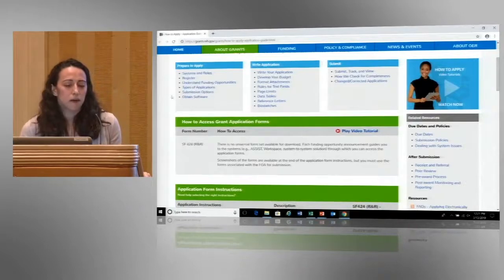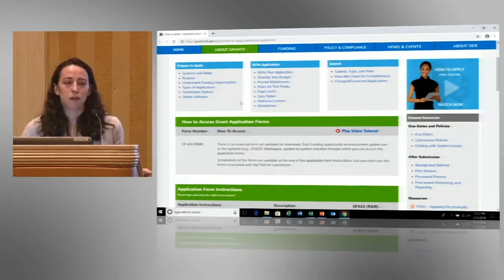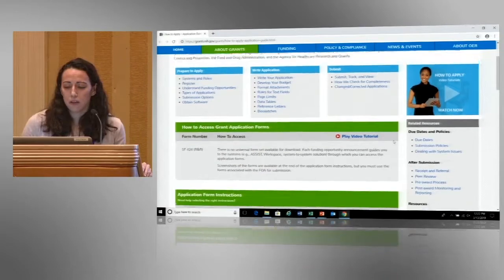And so up here in the prepare to apply section, this is where you really want to go several months before you submit your application to make sure you have all of your registration in sam.gov, your DUNS number. Most of you are at established institutions, so this isn't really as relevant for you. But if you were at a newer institution, you would want to make sure that you had all of that information. You want to have all the relevant folks registered in eRA and make sure that everyone's information is up to date. And then you actually want to prepare your application.